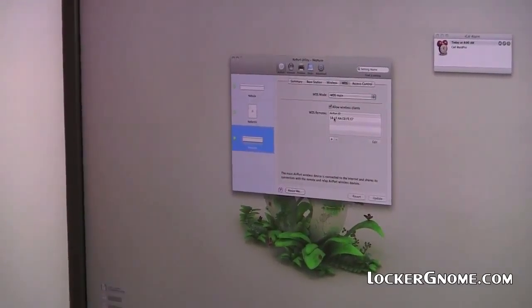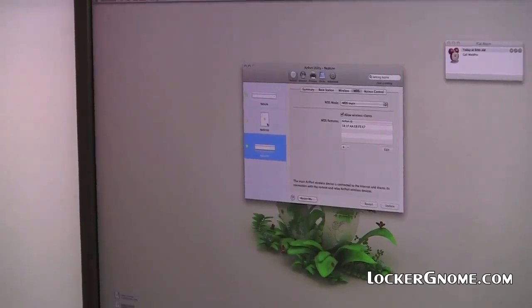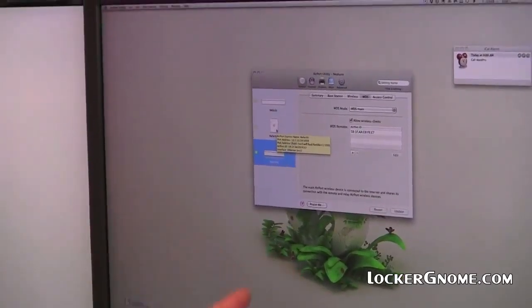Which is on the initial screen on the airport. Or if you hover over it. If you hover over it and then have an insanely great memory for MAC addresses, as I do, you can simply commit it to memory and then type it back out.